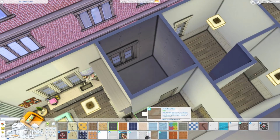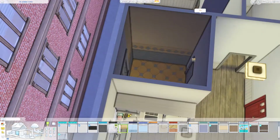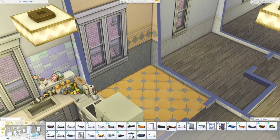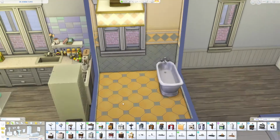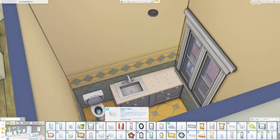So now we're in the bathroom, and it's a very simple bathroom. I used the same counters from the kitchen. I felt like that was a good way to keep everything neat and tidy, and it just made sense to me. I feel like in most apartment builds, you will probably find the same counters in the bathroom and in the kitchen, and I think that's probably just money saving or something, but I like how it turned out.